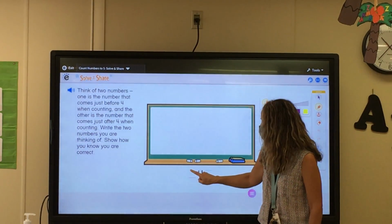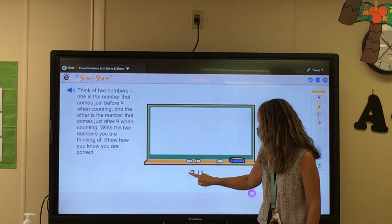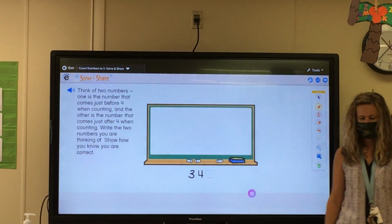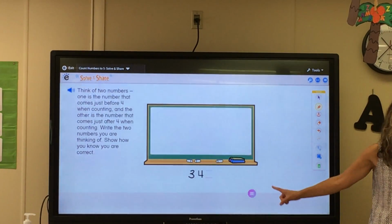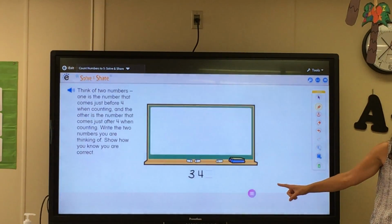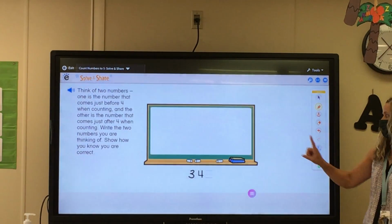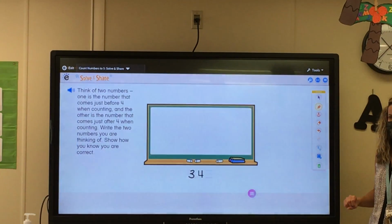3 is correct. So I want you to write a 3 right here on the line. 3. Write that on the line. Look at which way the 3 goes. Are you ready to know 3? Come on. You need to make sure you go over to the right.